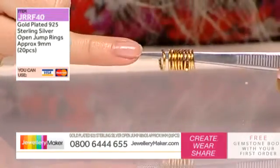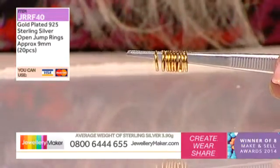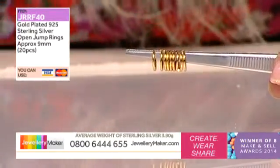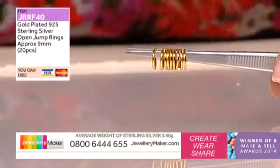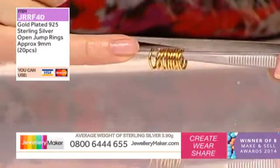Bear in mind, I appreciate with chainmail, one pack, well, you could do your Byzantine weave, you could do one section, you could do a Mobius or 2 flowers. You might want to incorporate it with rose gold and yellow gold and silver. You might have some silver ones at home. Completely up to you. There are 20 there.